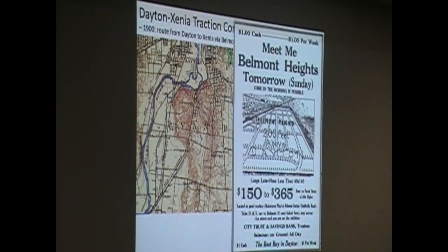Here's an early ad for the development of Belmont. Meet me at Belmont Heights tomorrow, come in the morning. Belmont Heights, by the way, 200 feet above Dayton. Take the Dayton and Xenia rail car to Belmont, 5 cent fare. Step across the street, you are in the addition. So you can come out here to Belmont and choose your lot, taking the rail car from downtown Dayton. So again, transportation to and from downtown Dayton.